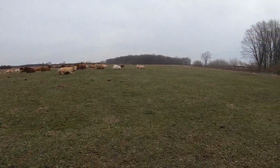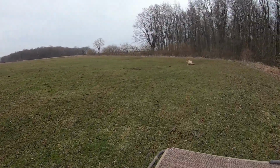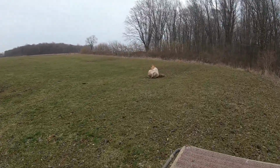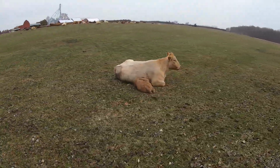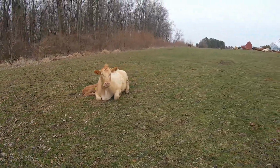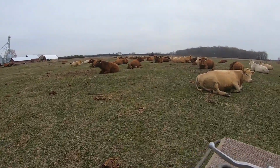Yet, so we'll have to keep an eye on her. This one here is by herself because she's the last one that calved. Little baby tucked in there with mom. Keep an eye on A13.